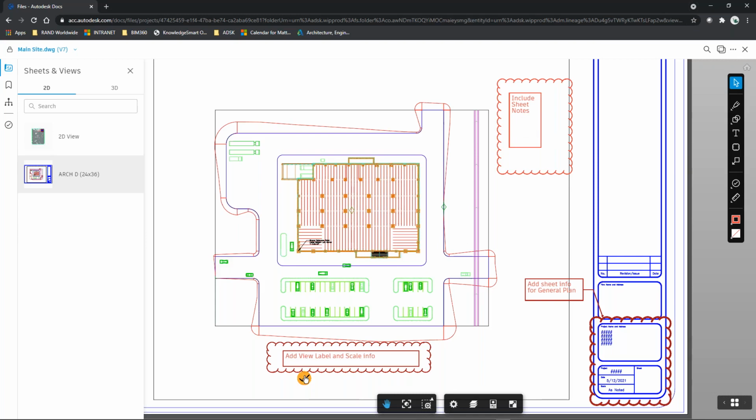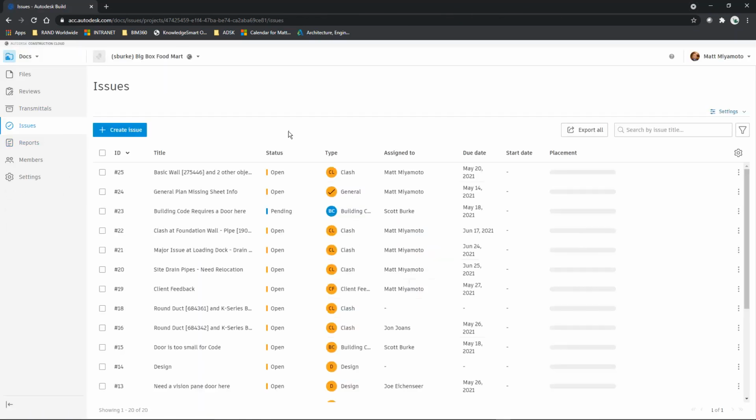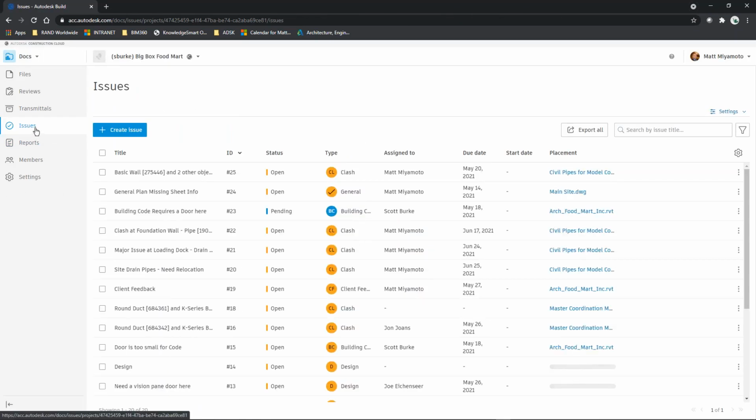And since this is an issue that was included in the project itself, I am able to see that on my list of issues here. So just like we saw earlier, if I were to select the issues from the left panel, I'd be able to see all of the current issues for the project, as well as different status, and also identify the ones that are assigned to me.